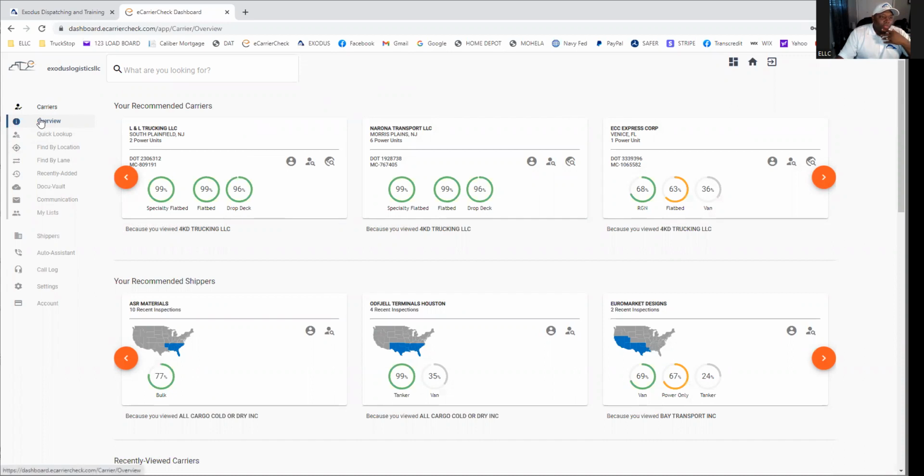So you can do carriers, right? And you can do shippers. So under carriers, you can see the brokers. If you look for carriers, you can see the brokers that they've worked with, and then reach out to the brokers or reach out to the carriers directly. And I don't have that much time to navigate this in detail.